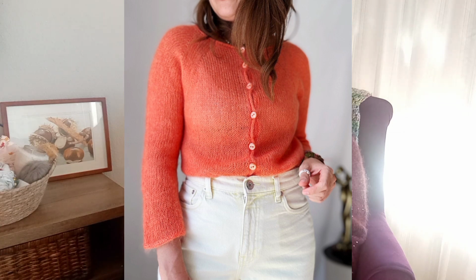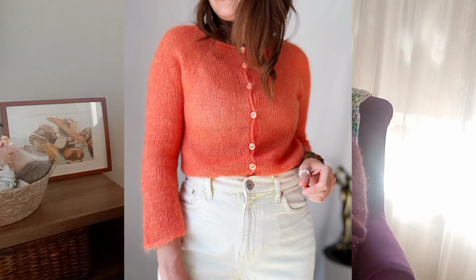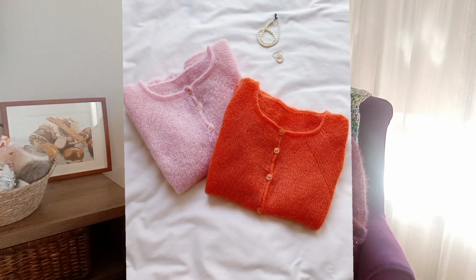It looks like it is just the mohair and the kid silk. I think that this is a very light and fluffy cardigan.